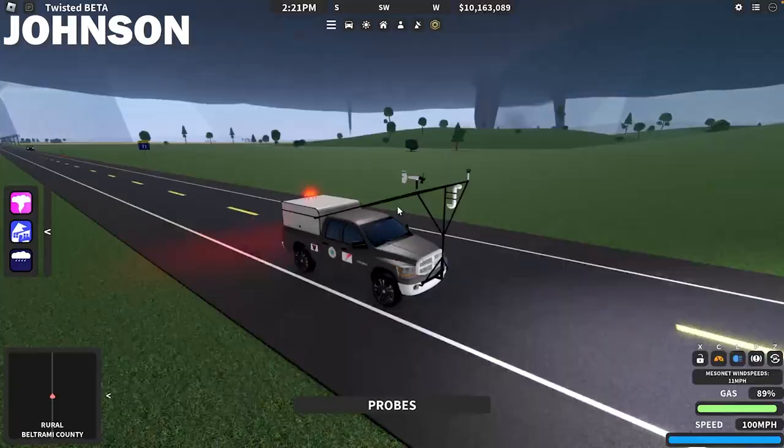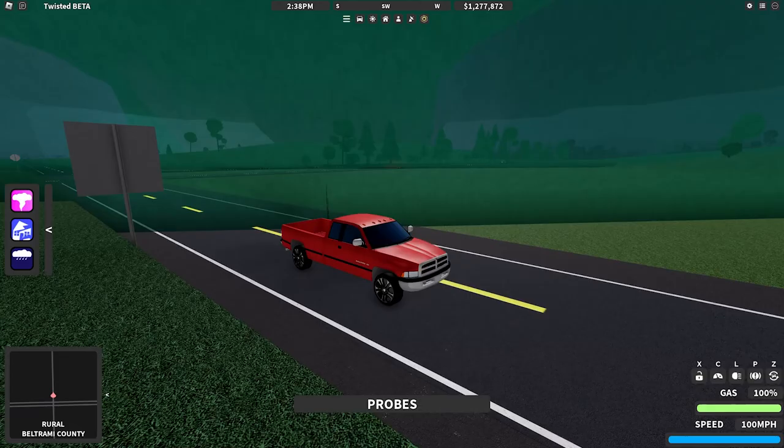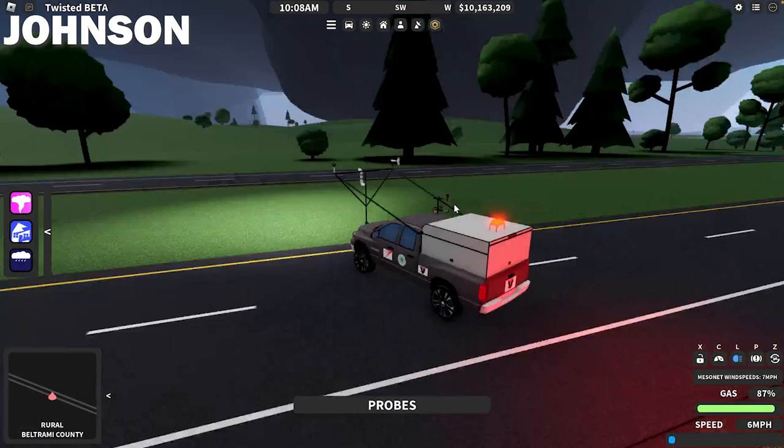It's getting much wider. Yeah, I can see that there. It is. Oh, it is right on us. I don't know if that's the debris cloud or that's the tornado itself. Okay, I'm deploying a probe and I'm getting the heck out of Dodge. Yeah, you might want to really pick up the pace there because the tornado is almost right on that road. Probe down. I don't care if it gets hit or not, but I'm getting the heck out of here.